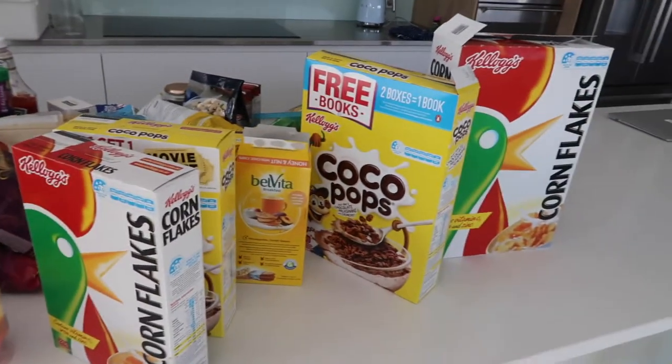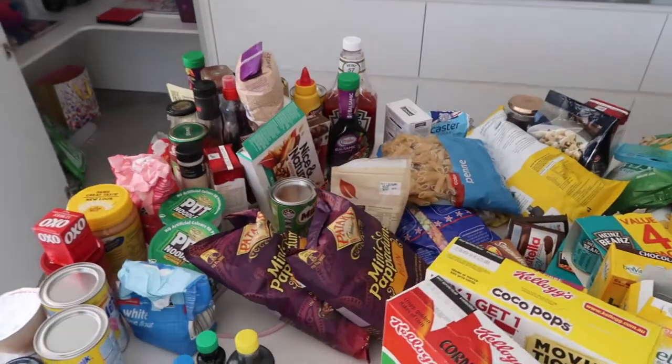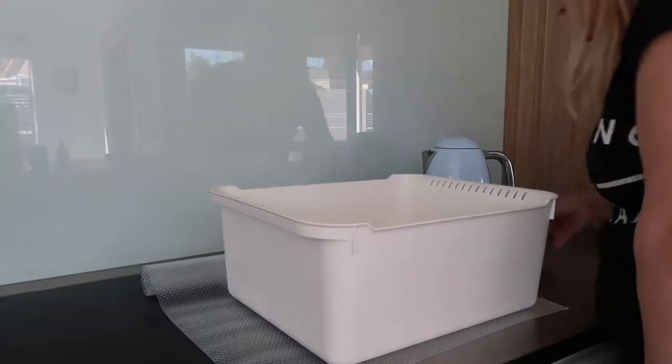And that is the pantry now empty. So now I'm just going to sort through the food and put them into my organisers.